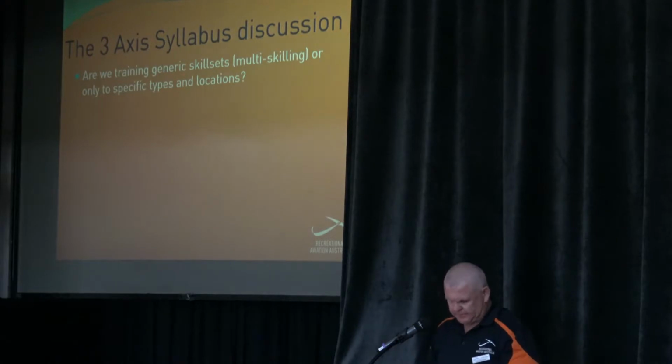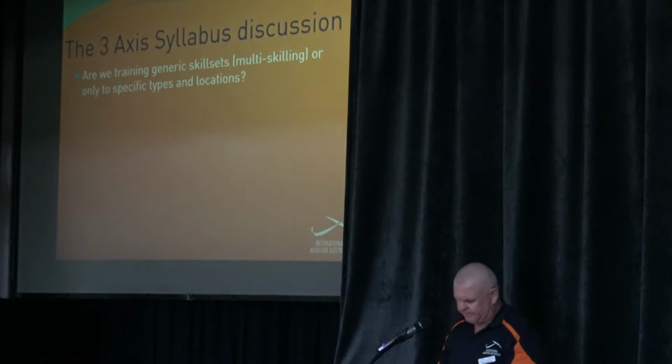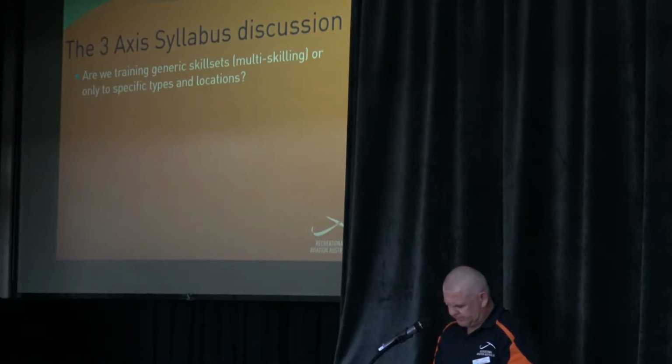If I keep telling them to say undercarriage down and hitting a button that doesn't exist, after a while they're going to start to believe that it doesn't mean anything. I think they're going to learn that when they do type training for a particular aircraft. Now, I might be wrong, and I'm happy to be told I'm wrong, because a lot of people have a lot more experience than I have, but that's my feeling on it, and I think it's worth considering.